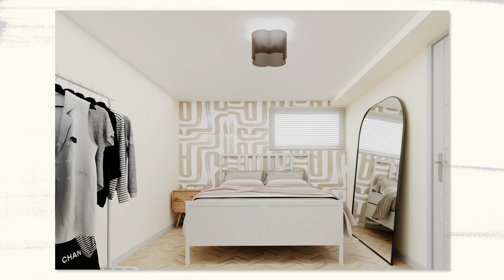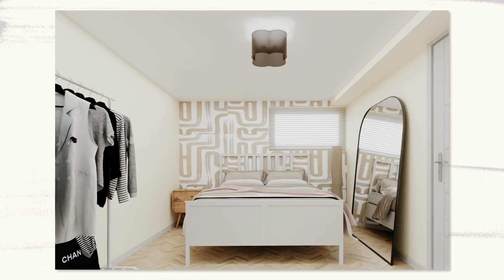So for extra light and to make a basement feel brighter and bigger, ambient light through floor lamps or table lamps are always a good idea. So I'm just adding this floor lamp beside her bed. It kind of goes with that wallpaper and it goes with the ceiling light, and it's really tall, so it's going to just cozy up that corner a lot and make it brighter.